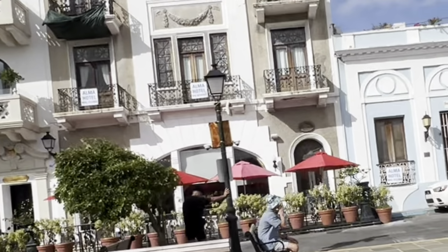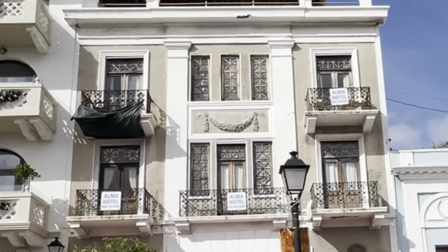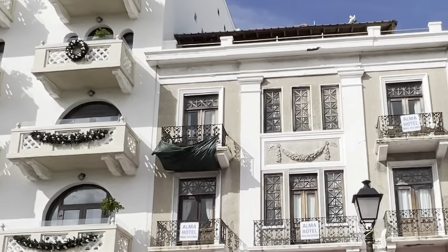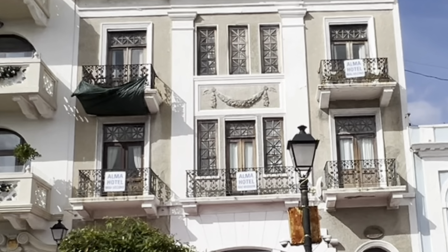Plaza Colon is the perfect spot to start your Old San Juan adventure. So whether you're here for the history, the architecture, or just to soak up the local vibes, this plaza has something for everyone.